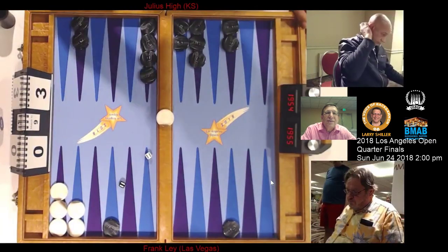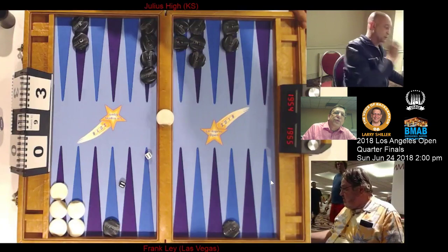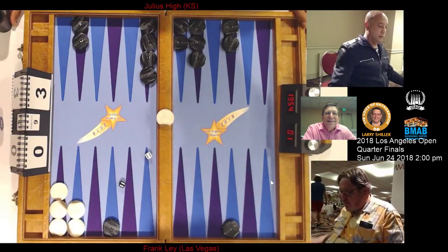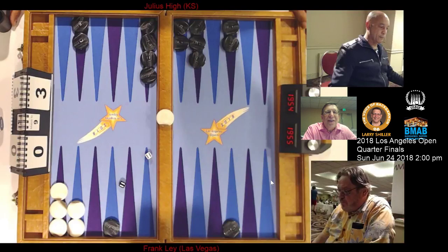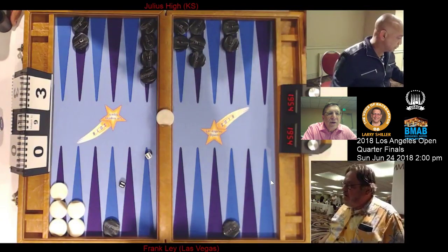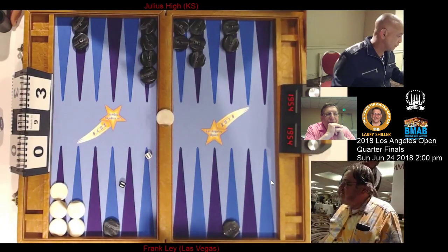So when we call it a snake, it's a series of checkers that are not on your home board, the outfield or even the opponent's outfield. And you just sort of snake your checkers around in 12 checkers. That's an impenetrable wall, that moving wall that your opponent can't get past. And he's got a checker back there. I don't know who's thinking about this right now. It might be a double actually for Frank.